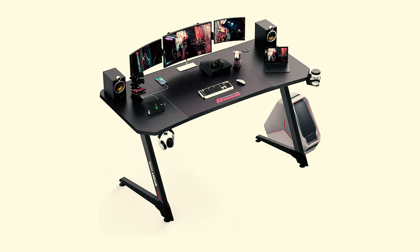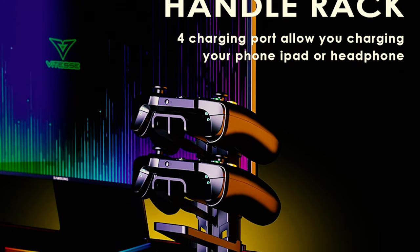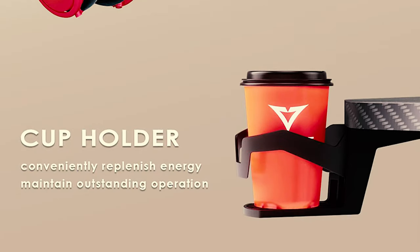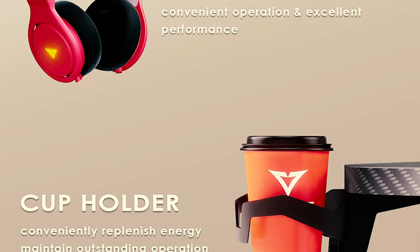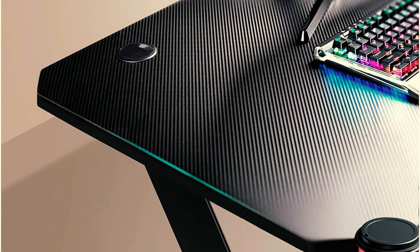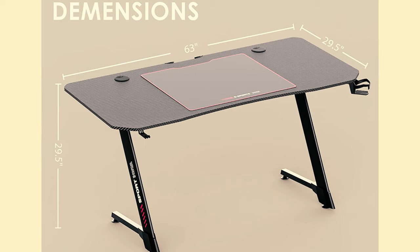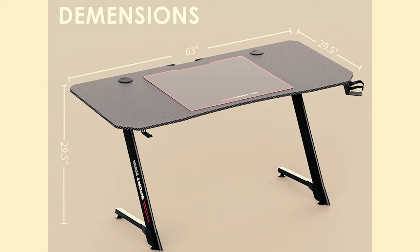But the VITESSE Gaming Desk offers more than just space. One of its coolest features is the gaming handle rack, which features 4 charging ports and lets you charge your iPhone, headphones, and other accessories. You'll even find a storage tray, cup holder, and headphone hook to make it even easier to store your gear. Rounding out its spec sheet is a sprawling mouse pad that takes up a large portion of your desk. Toss in a 1-year warranty, and it's easy to see why the VITESSE Gaming Desk has become a popular option for folks running with an ultra-wide.